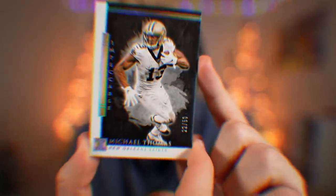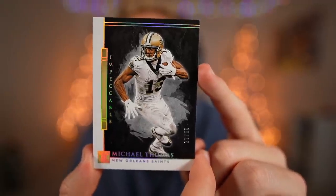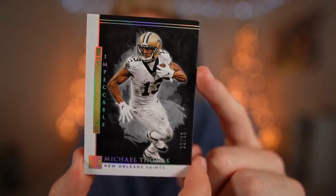I think there's one left in there. I think this is also likely an impact, just a straight up Panini Impeccable card. Damn, a stud. Michael Thomas, 22 of 50. Leonard Fournette, DJ Chark, and Michael Thomas for those Panini Impeccables. That was awesome. It's a great way to go out.